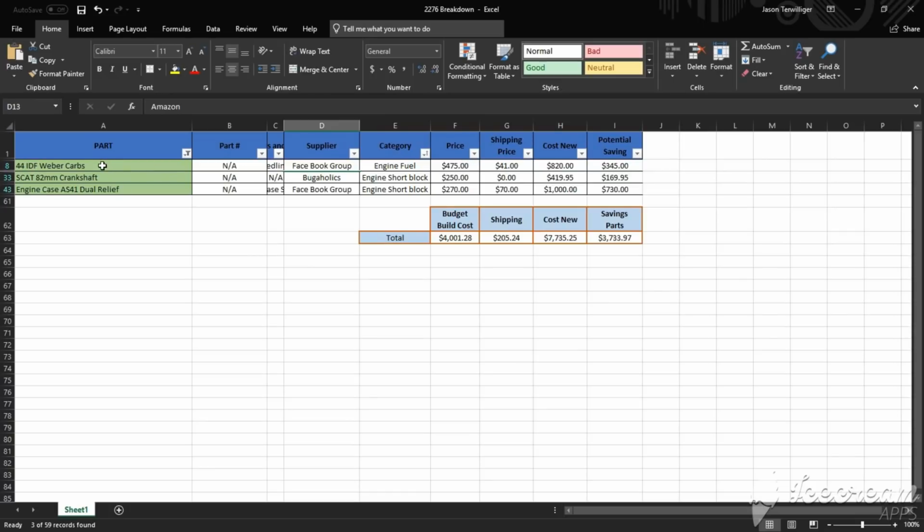Same way with the actual carburetors, and I'm always seeing dual carburetors on sale. Now, I had to rebuild them, clean them out really good, rejet them, and all that pricing is broken down here as well. My crankshaft was another big money saver, guys. I went to my local shop, Bugaholics, and picked this up for $250, and to buy one new is about $419. So what I show on here is my price, shipping if it applied, what it would cost new, and my potential savings.